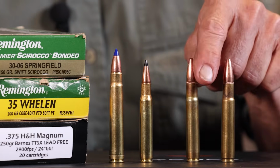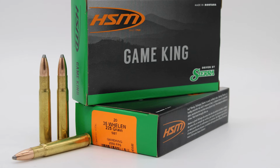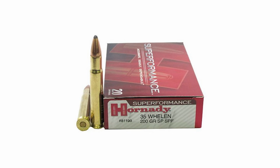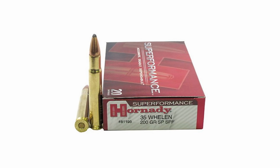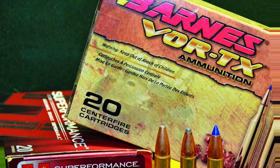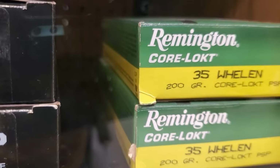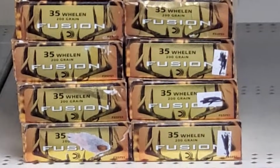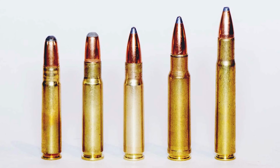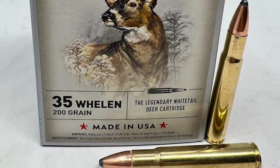8. .35 Whelen. The .35 Whelen represents a different philosophy. Moderate velocity paired with heavy bullet mass. Firing 200 to 250 grain bullets, it offers substantial penetration on elk, moose, and bear-sized animals without the recoil intensity of larger magnums. In thick timber and heavy bone encounters, penetration matters more than flat trajectory. While modern hunters often chase velocity, the .35 Whelen focused on momentum and controlled expansion. That approach remains relevant.